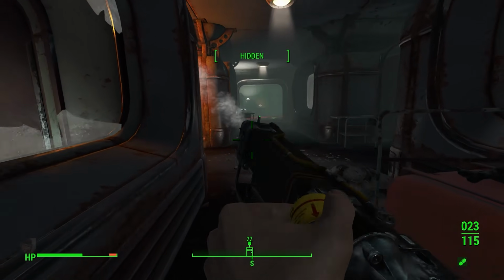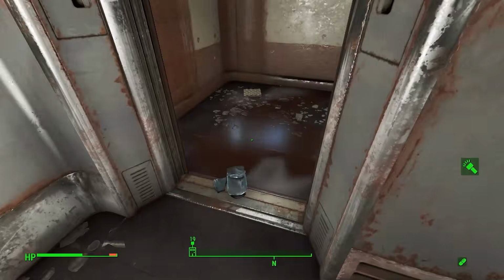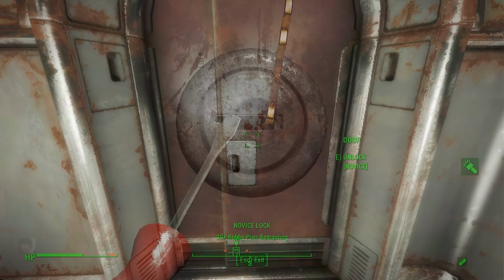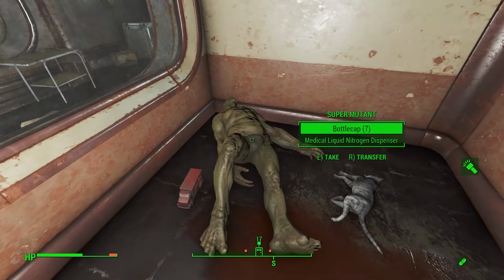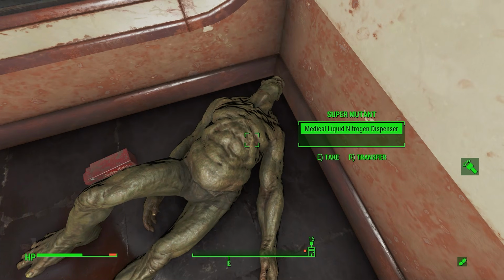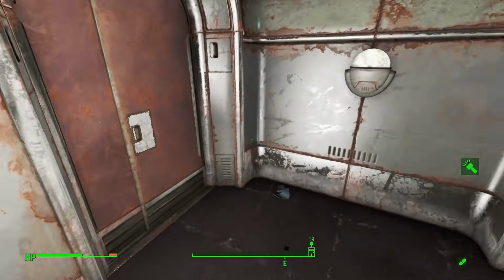The turret's dead, we can move forward to find a cross-section with 4 small cells. One cell has an open door. Inside is a chessboard. The cell across from it is locked with a novice lock. Inside is a dead super mutant with a dead cat and a couple of toys, a truck and a race car. Moving across the hall.